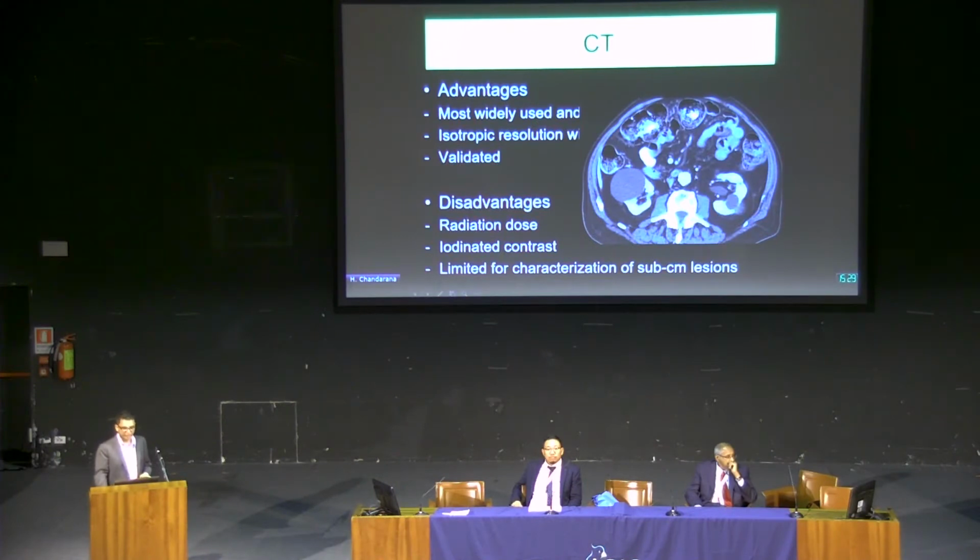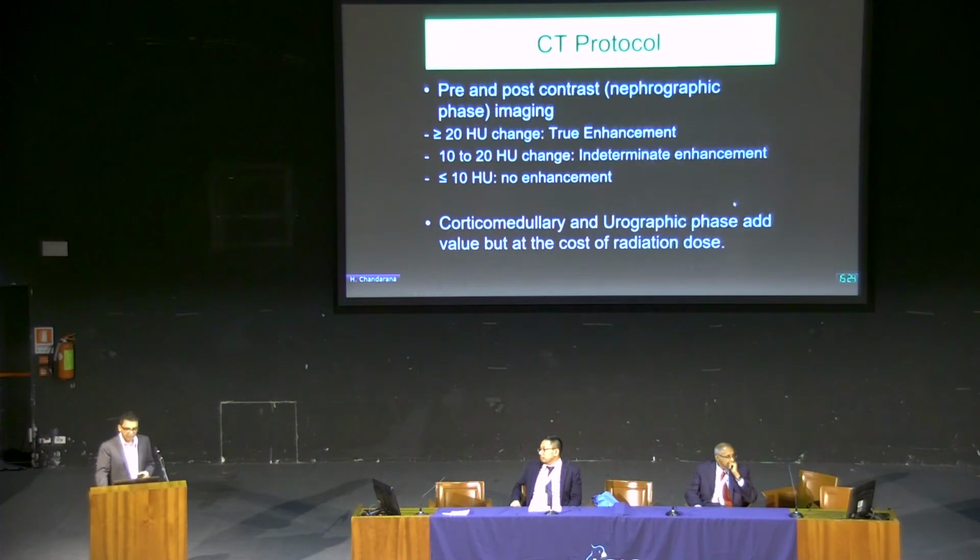Again, this is an image in the nephrographic phase, and you see a cyst in the right and left kidney. When it comes to CT protocol, if you're talking about characterizing renal masses, we routinely do pre- and post-contrast imaging. The post-contrast imaging is done in the nephrographic phase of enhancement. There have been a number of studies that have shown that if you do it in a corticomedullary phase, you can miss small cortical tumors, because small cortical tumors like clear cell cancer enhance similar to the cortex. So you have to do this in the nephrographic phase.